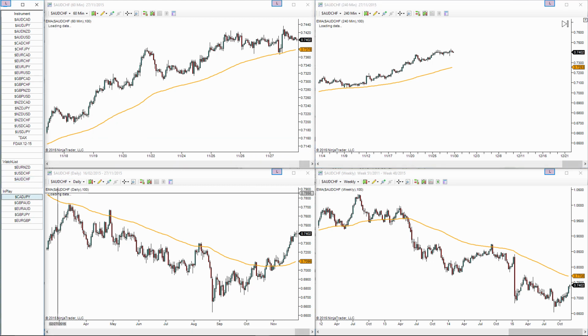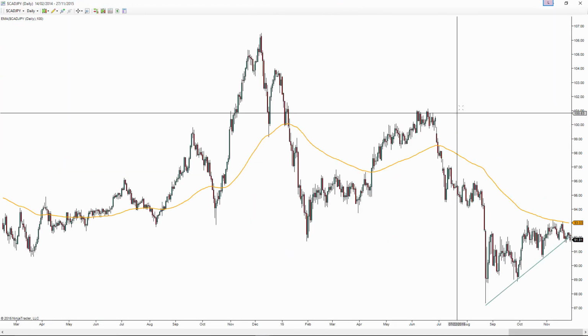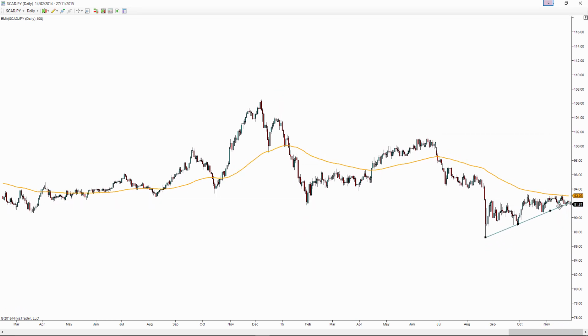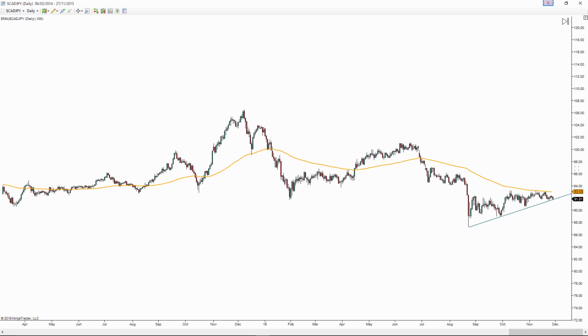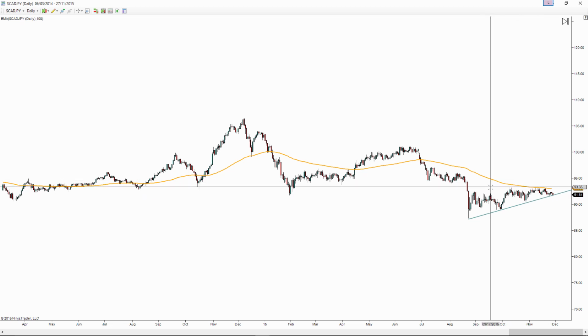The ones that are looking pretty imminent, one was the CAD yen, which we can see here on the daily. This is the one that we looked at last week. We said it was tracking above this trend line here, and really we're waiting for it to break below this trend line. At the moment, it hasn't really done that. So we're waiting for momentum in this pair to take a short. Once we get that, this is one that I really do like the look of.